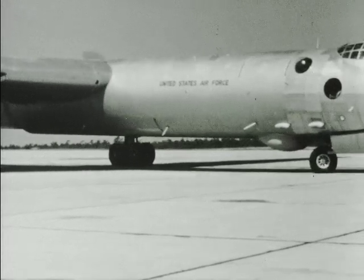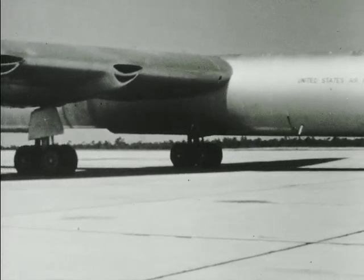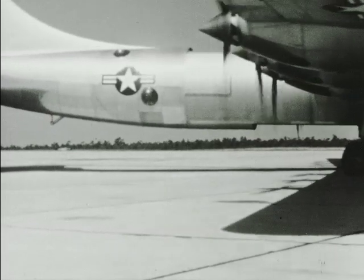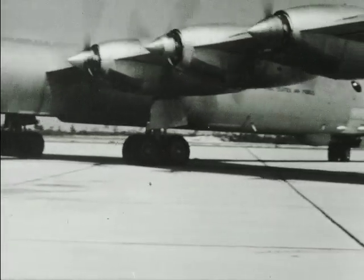Everything in readiness, the airplane begins to move slowly, almost clumsily, out to the takeoff runway. Notice that this airplane has its propellers on the back of the wing. Thus, instead of pulling the plane through the air, these propellers push.